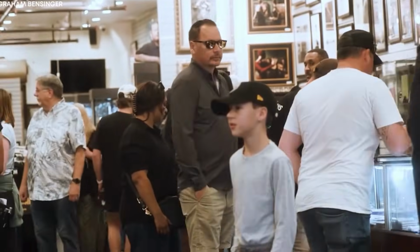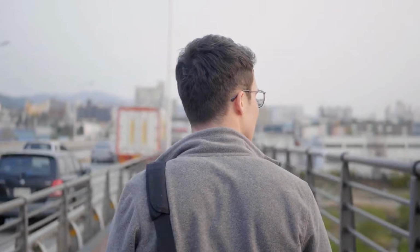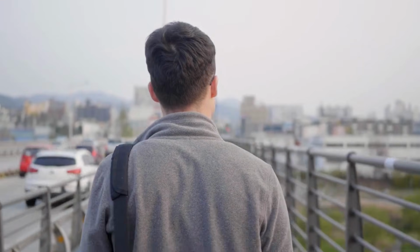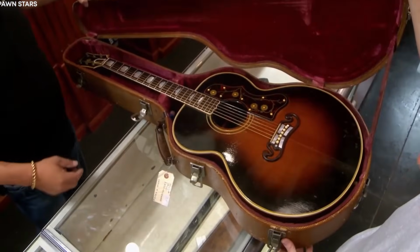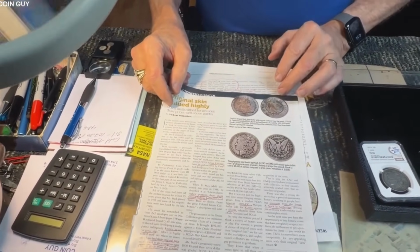Instruments that retain original finishes, hardware, and structural integrity command significantly higher prices than those with extensive repairs or replaced components. Even necessary maintenance, such as neck resets or crack repairs, can influence value depending on the quality and documentation of the work. Originality is equally important. Collectors closely examine whether key elements, including the bridge, tuners, pickguard, and internal bracing, remain factory original. Any deviations, even if period correct, can reduce market confidence and limit the pool of potential buyers.